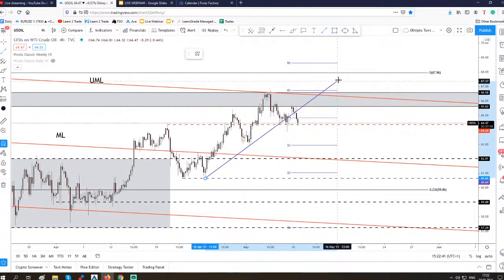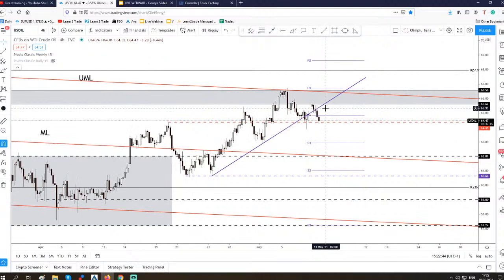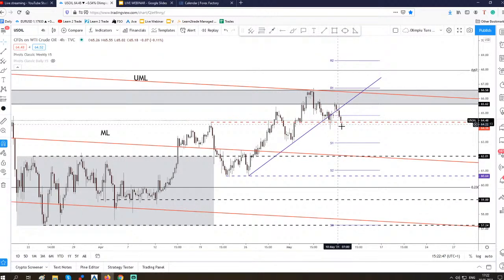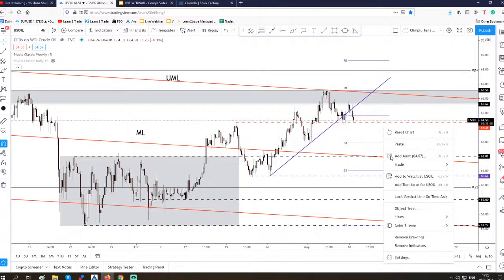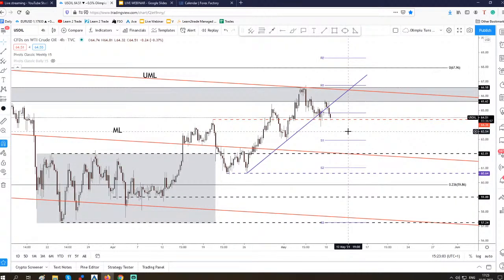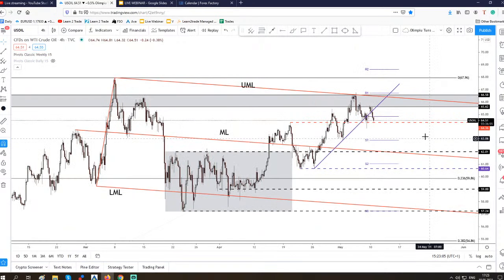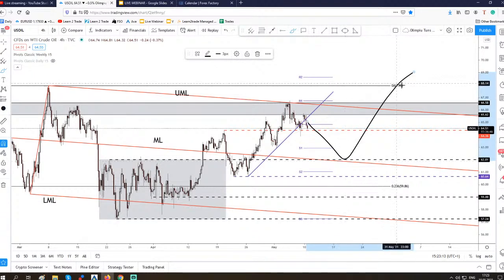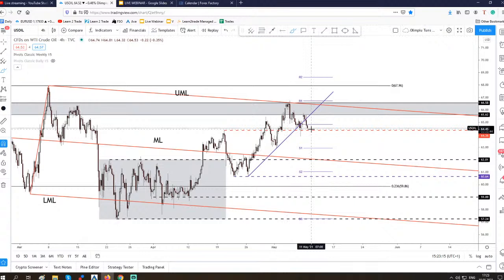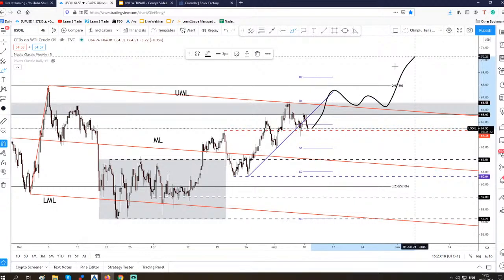You can see that the price has dropped right below the immediate uptrend line. Maybe a new lower low could really signal a further decline towards S1, towards the medium line, towards the 62, 63 level. So here we really need to wait for either an important decline before deciding to go long, or for a valid breakout before considering going long again.